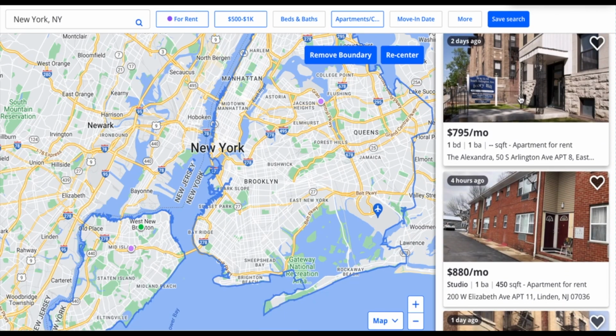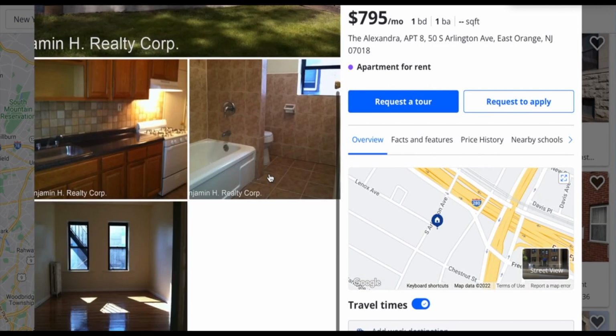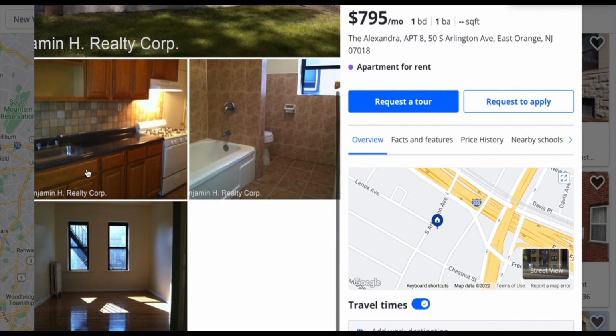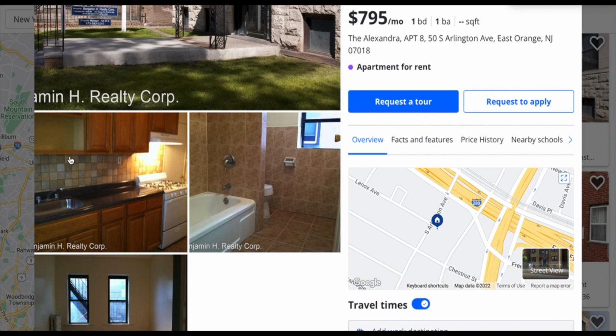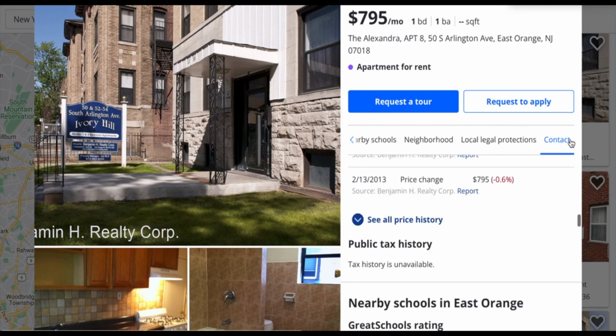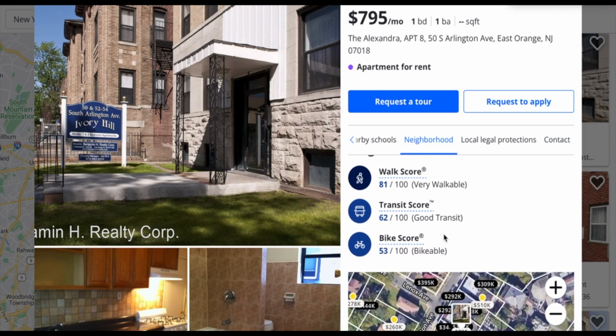There was this one right here, which was posted 2 days ago, 1 bed, 1 bath. Let's check this out really quick. It doesn't look like a lot of pictures, but you get the outside, the kitchen area, bathroom, and your living space. This is probably the bedroom right here, and the dining room will probably be very close to the kitchen. So $795 a month. That is not too bad, I guess. You do have it all to yourself, so that's nice. Walk score, transit score, and bike score.